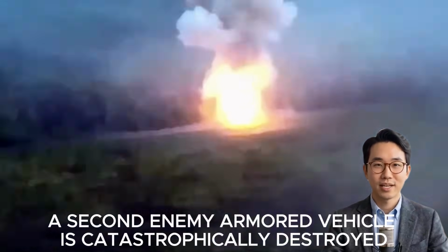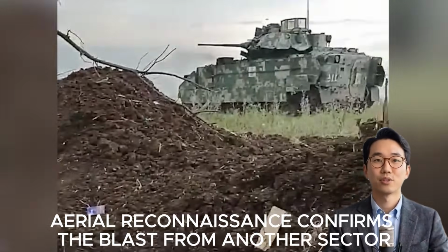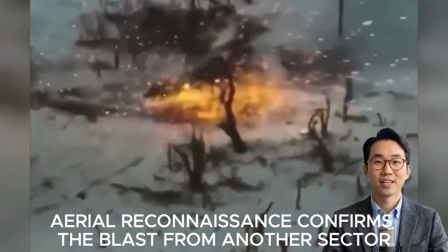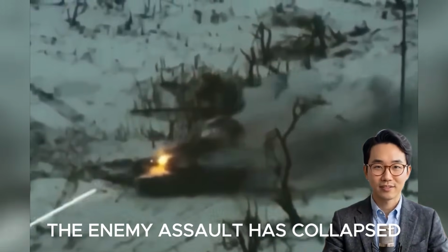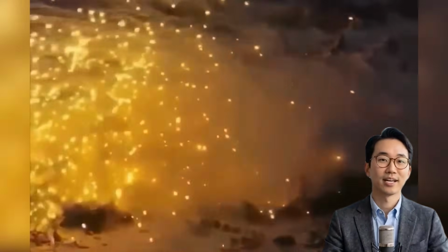A second enemy armored vehicle is catastrophically destroyed, torn apart by direct high-explosive impact. Aerial reconnaissance confirms the blast from another sector. The enemy assault has collapsed. The lone defending tank successfully denied the entire advance corridor.